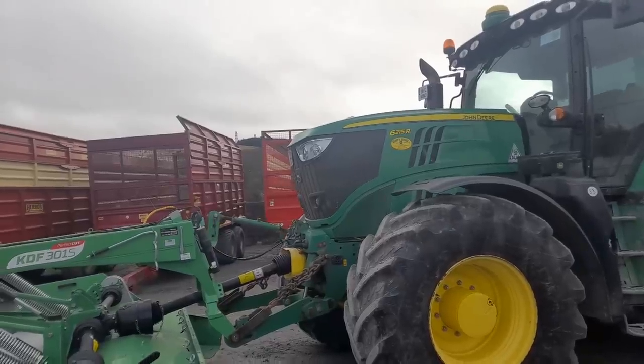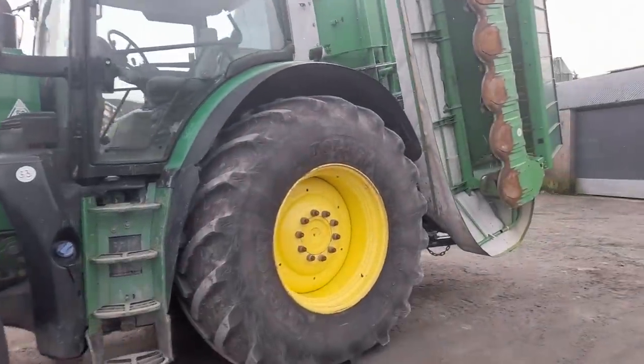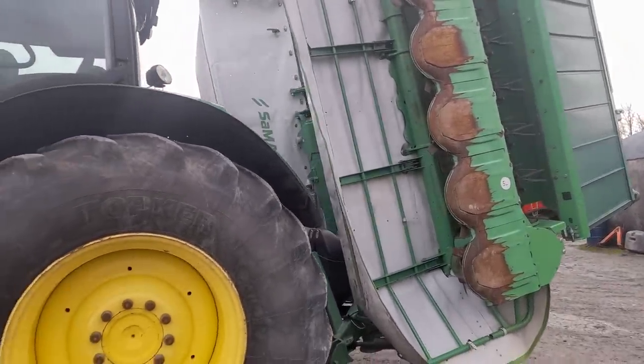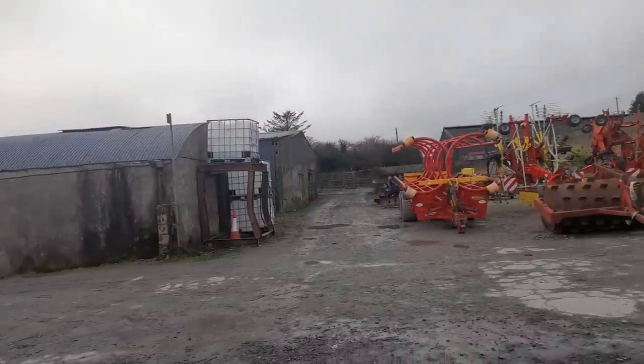These are Moors. These Moors are clean. They must be 2022 Moors. They're very little done. The paint has hardly gone off the bed in them. We'll swing around here and look at the Moor Valtras.